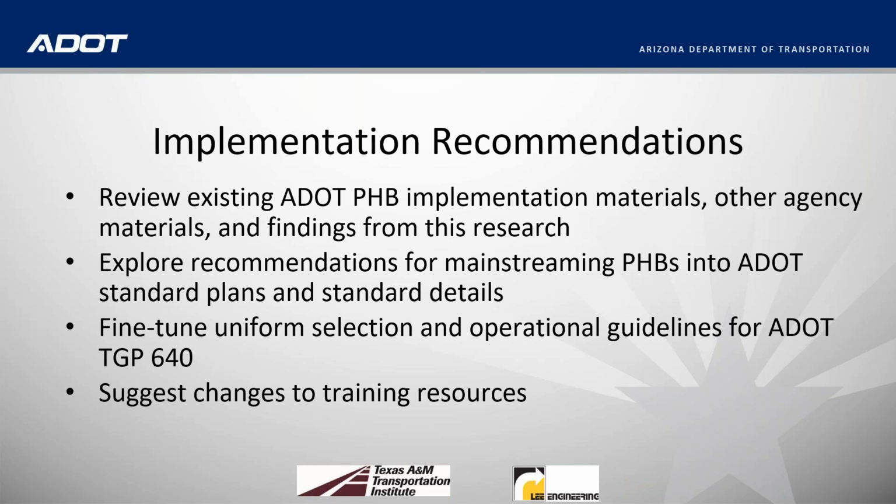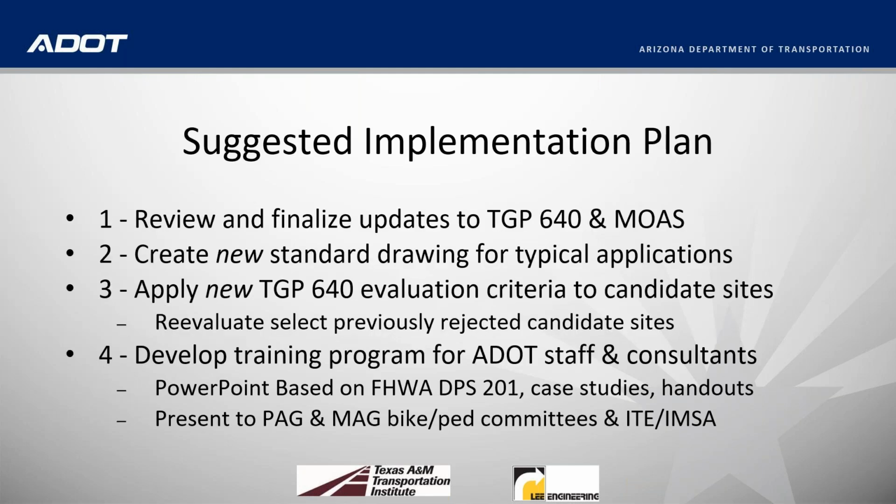Then we gave some guidance on implementation. These are the 4 areas I'm going to cover for the implementation of how the state should take our recommendations. And they're now looking at these things. It's not saying that they're going to do it, but they're going to be looking at this for implementing throughout their agencies. First, we said that they review the TGB 640 for the design and selection and the Arizona manual of approved signs based on the recommendations that we have. And I understand there's a committee that's set up to do that now.